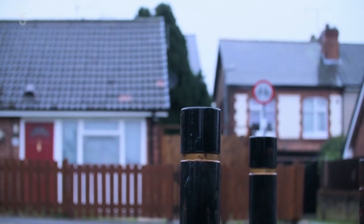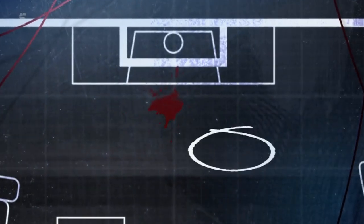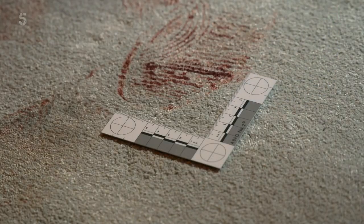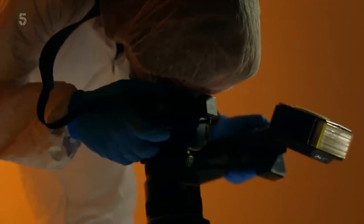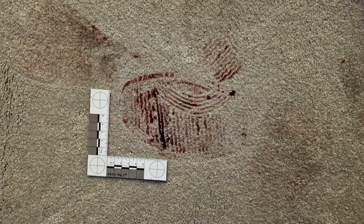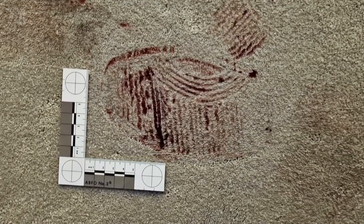As the pressure mounts from the local community, scientists study the shoe print recovered from the crime scene. The purpose of seizing a footwear mark from a scene is to be able to identify the size, the make of shoe, and also any unique damage on the sole of that shoe. So if we were able to arrest an offender, we would be able to match up any footwear that they had with the footprints that were found at the crime scene.